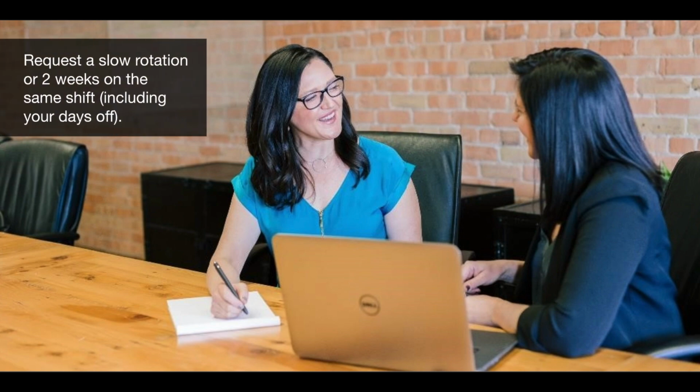If you work rotating shifts, advocate with your employer for a slow rotation, or at least 2 weeks on the same shift, including your days off, so that you will have the opportunity to shift your circadian rhythm for shift work. This will ensure that you are safer, healthier, and more alert when you are working.